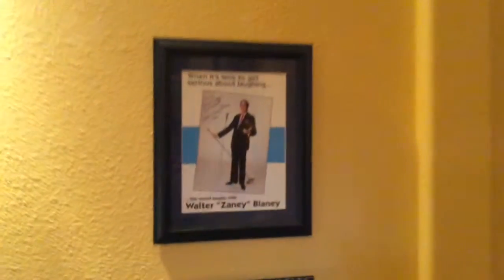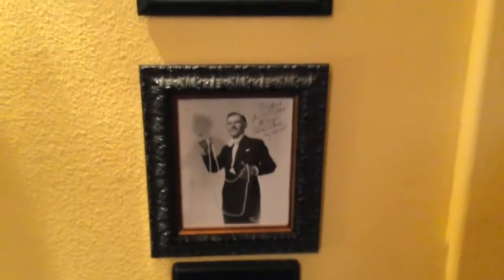There's Walter Blaney. Electrician, plumber, all over. Many of these people who are in the museum have been inspirations or have taught Johnny in the past or have some real relevance in his life. And this was the illusion he was talking about where the hand appears through the gold post. That was the biggest hurdle.